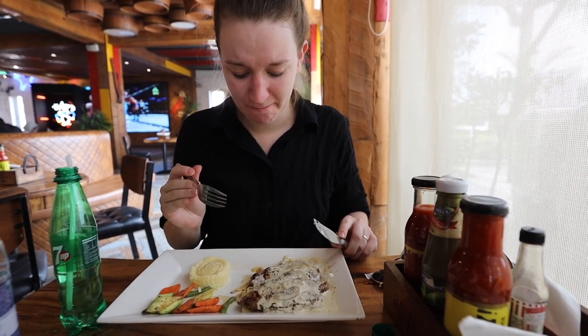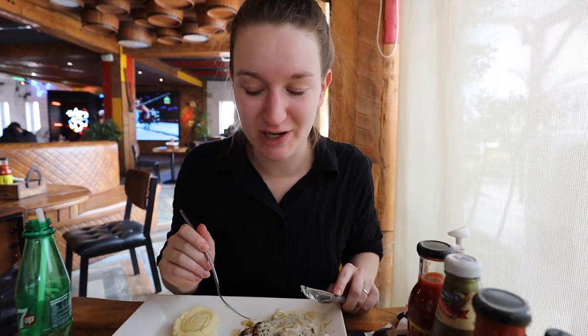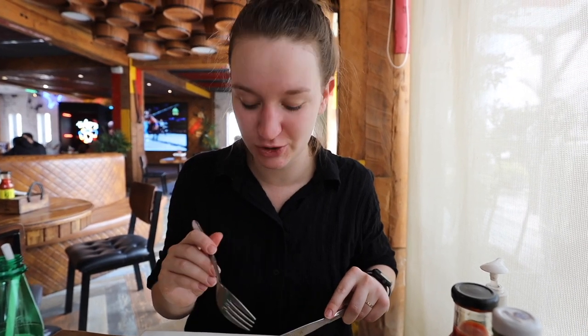Oh wow, that chicken is so tender and that sauce is so creamy. It's the perfect balance of creaminess, saltiness, and a little bit of pepper with those mushrooms. Oh, that's delicious. We just finished our lunch at Howdy's and it was incredible. Especially the creamy mushroom chicken with the pasta was delicious. I would definitely come back here again.